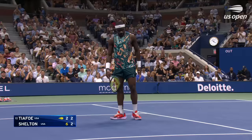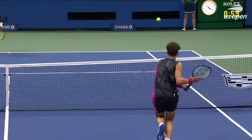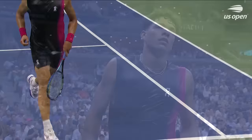An extraordinary run. Long. How did this ball jump over the net? Thought that was going to land back on Tiafoe's side of the court. And he got there with a jog, didn't he? Wasn't even going full out.